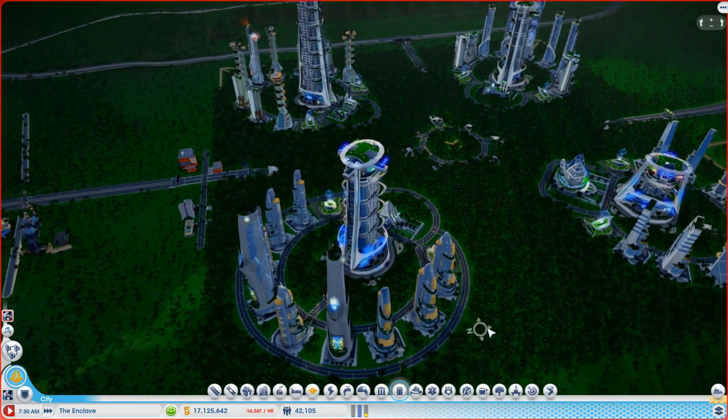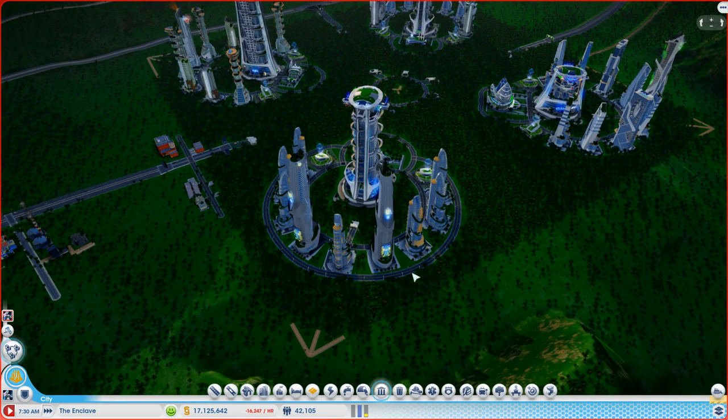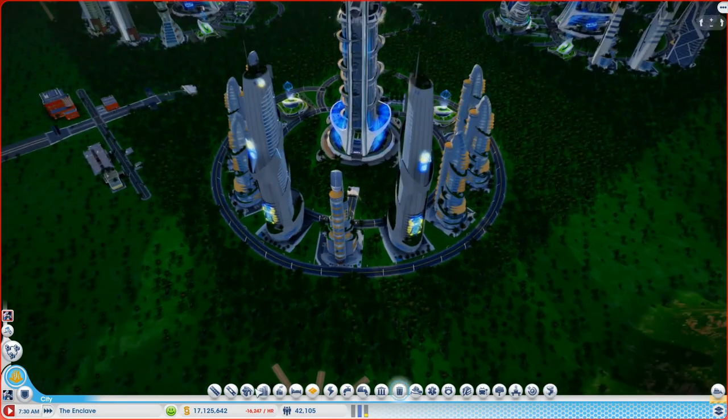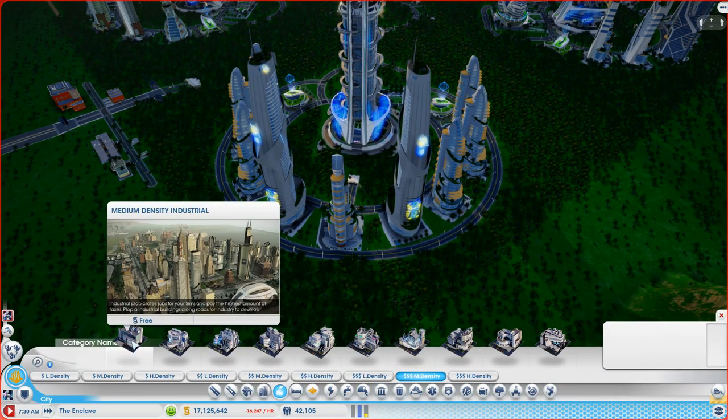But before we do anything, I want to pop the industrial buildings back in. I took them out because I didn't want the pollution building up before we'd got the ground scrubbers done. But I've done the ground scrubbers now. So I think what we're going to do is take some of these buildings.